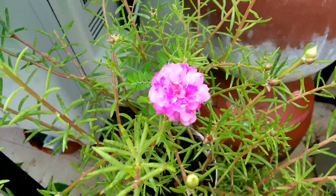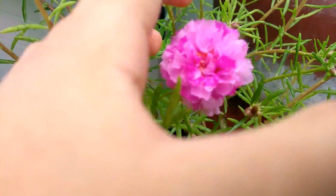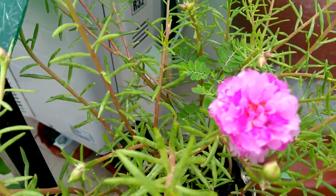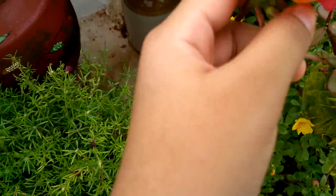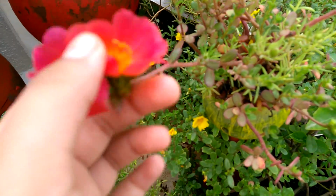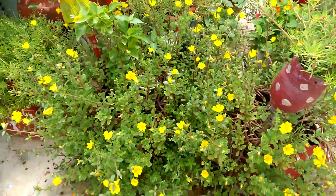See this beautiful combination flower. It is looking purple, but really it is pink. In the phone, it is looking purple. Actually, it is dark pink and baby pink, as you can see. And these big flowers, you can see. And these, wow, so bright colored red flowers. They are big flowers as well. And see these yellow flowers, so many yellow flowers here.